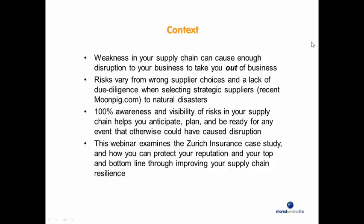When selecting core strategic suppliers, we in the UK only have to look at the recent news with Moonpig, the deliverers of cards and flowers, and the bad press that they got over Mothering Sunday because presents were not delivered. And of course, angry customers go straight to social media these days. So there's a lot of noise made when there are disappointed customers, and that's largely because of a wrong decision made when it came to selecting a core supplier.